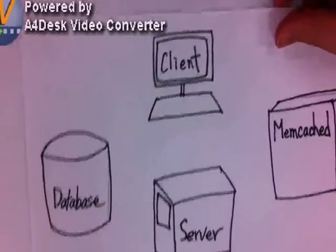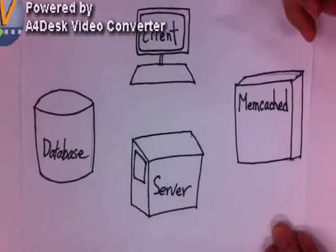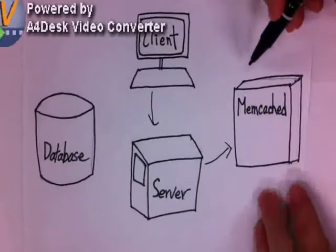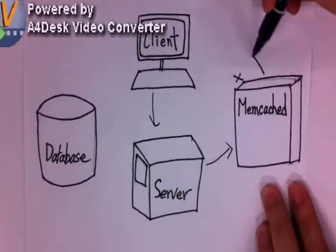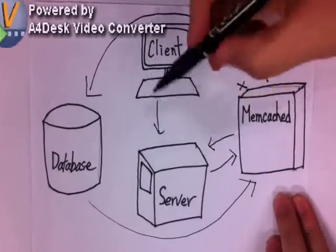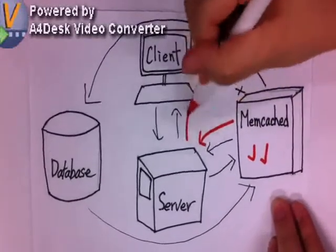Now, let me show you in a real situation. On the client side, you use Memcache just like you would use any other cache. The client will ask the server what object is needed. Then, Memcache will see if the object is available. If the object is not available, it is fetched from the database and then put in the cache. It will then return back to the user. If the object is available, it is returned directly back to the client.